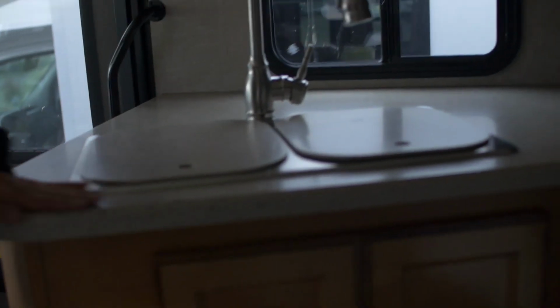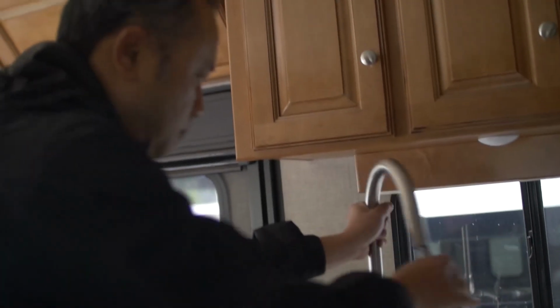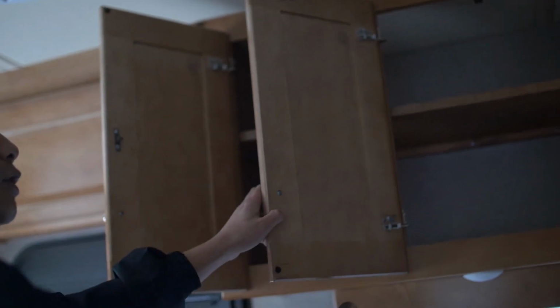Here you'll have your Corian countertop with 2 sinks, stainless steel sink. Look at that. Retractable head. With all the storage you get on a Winnebago. Again, it has a serial number to each part. Easy to work with, reliable. They've been around for a while, so they know what they're doing.